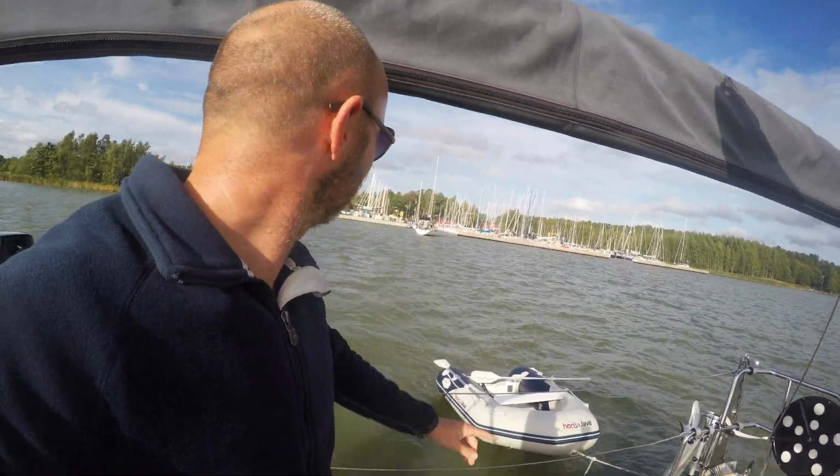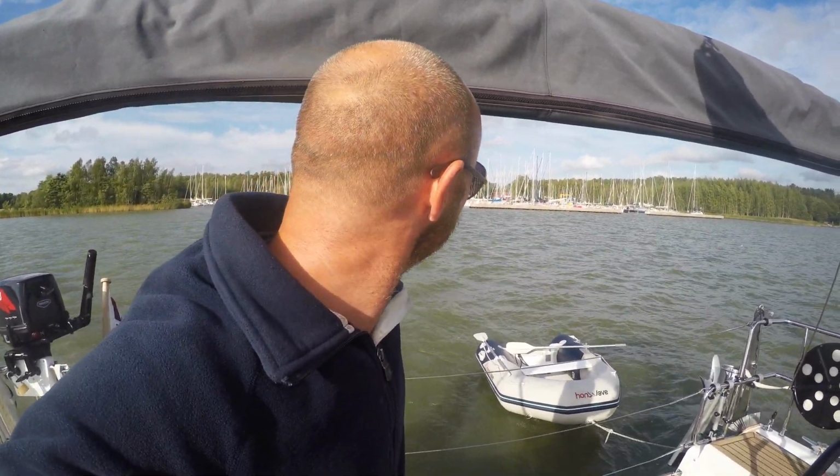There's a transit line back there. You can see that we're just trying to follow. We're a little bit off at the moment, but we're getting out.